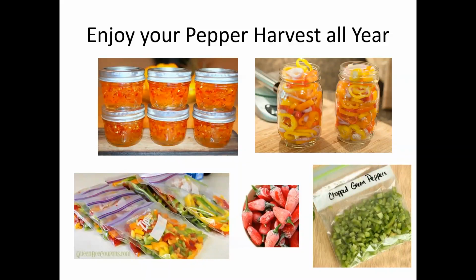I would try another application, a heavy stream of water, and try to wash them off if possible. That's the only thing I would do. And you can always hope that beneficial wasps will come and lay their eggs inside of those and knock them out.